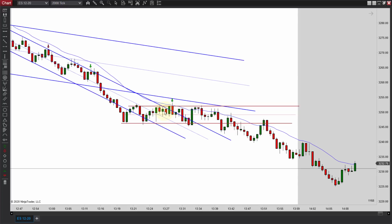You may take this trade, but you can see how congestive that is. And there's a good chance it breaks lower and fails just like it did. And you can see it does make a lower high here, but it could have just as easily come back up here and made a higher high and then turned back down and stopped you out. So I just think that's really risky right there.